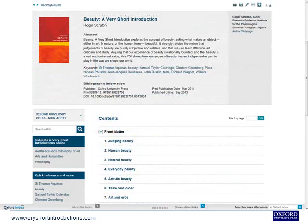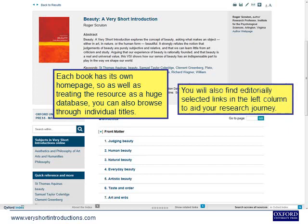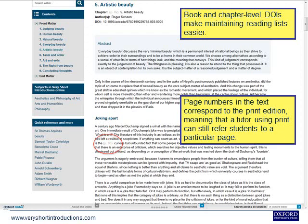Each book has its own homepage, so as well as treating the resource as a huge database, you can also browse through individual titles. You will also find editorially selected links in the left column to aid your research journey. Book and chapter level digital object identifiers make maintaining reading lists easier. Page numbers in the text correspond to the print edition, meaning that a tutor using print can still refer students to a particular page.